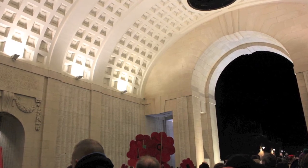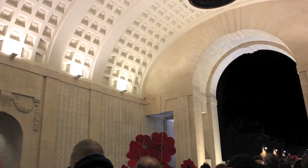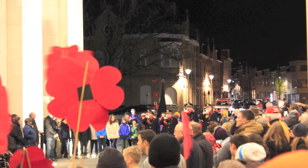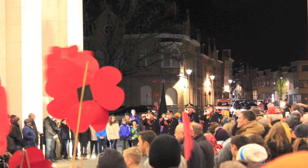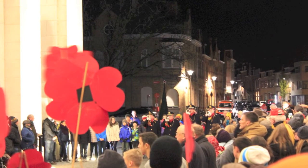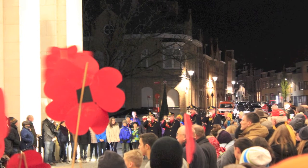Every night at 8 p.m, with the exception of World War II, the Ypres Fire Brigade has played the last post as part of a short commemorative service. Nightly, this service attracts hundreds of ex-service personnel, their families and those making commemoration.